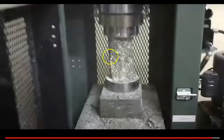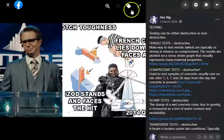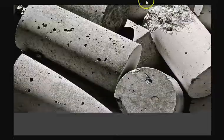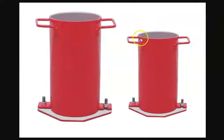So what we do is we take a concrete cylinder. How do we get the concrete into a cylinder? Well, let's see if this picture will work. Always a bit of a risk, this one. Okay, so how do we get these concrete cylinders? Well, what we do is we pour the concrete into a mold, and the mold can be released, kind of like a cake tin. You can take the screws off. You lubricate it as well first so it doesn't stick to the metal.